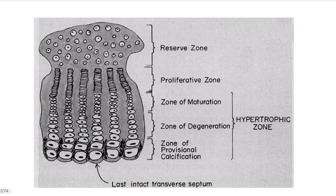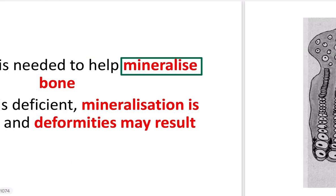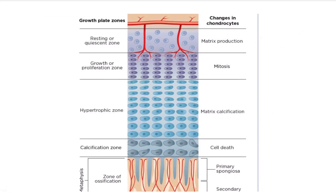So here we can see the growing bone. First of all, the reserve zone, then the proliferative zone, zone of maturation, zone of degeneration, and zone of provisional calcification. When there is deficiency of vitamin D, calcium cannot be absorbed, so the zone of provisional calcification is not formed well. In this area, we can see the different changes that occur during bone formation.